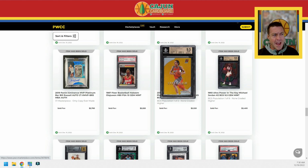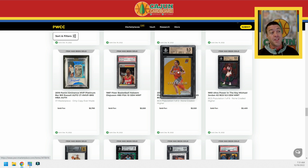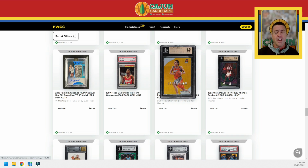I thought this gold Nash went for too low, 2520. I love this MVP insert set. I'm personally trying to collect that set in PSA 10 for the silver MVP insert parallels. The golds are just Sasquatch, right? Just impossible to find. If there are any great Nash collectors out there, number one, I commend you because he was freaking ridiculous and amazing and one of the greatest shooters that ever lived.